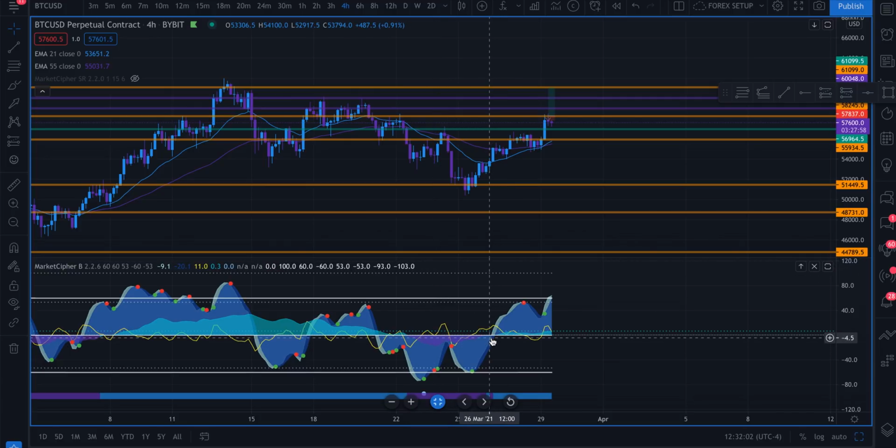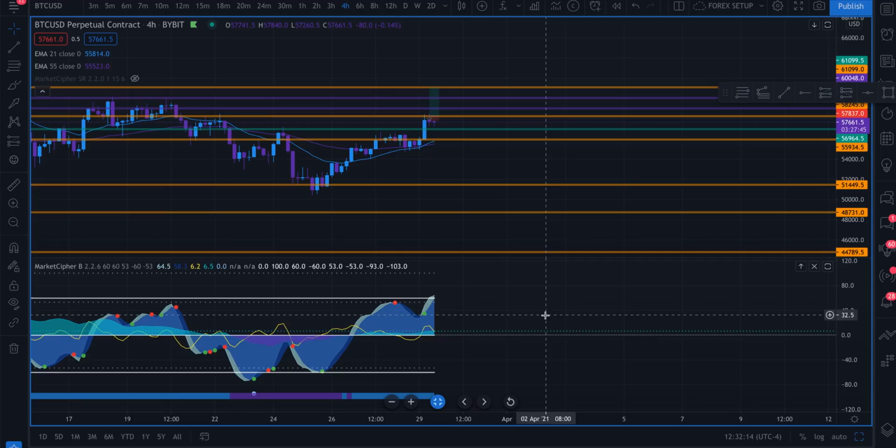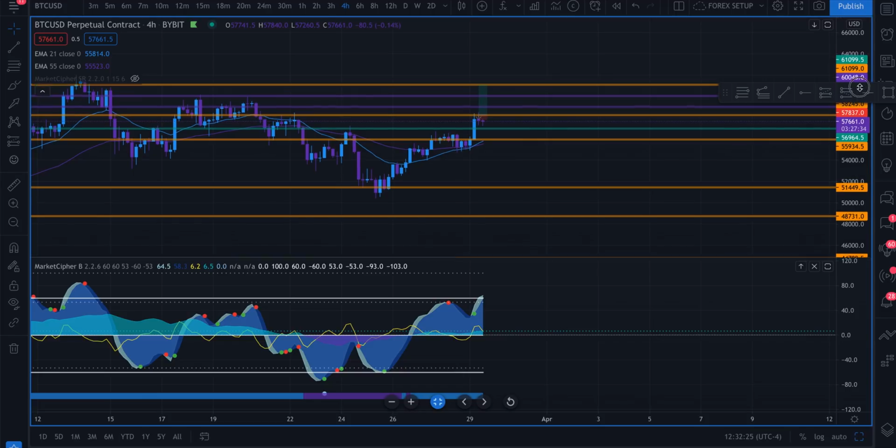But we just had this money flow crossover on Market Cipher B on the 4-hour time frame. We printed a red momentum wave. We came back down a little. Now we printed this green momentum wave, which kind of took a lot of people, including myself, by surprise, right? I was expecting price to come back down and test some of these lower levels and close the CME gap before continuing upward. Now what we're seeing is momentum is really cooling off.